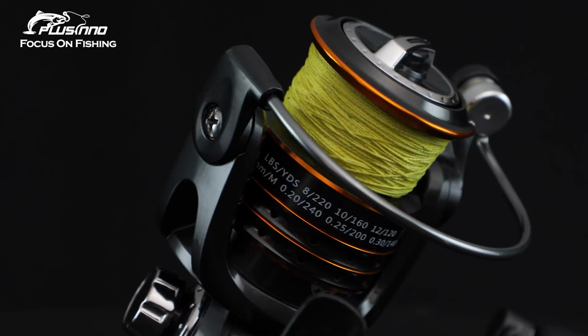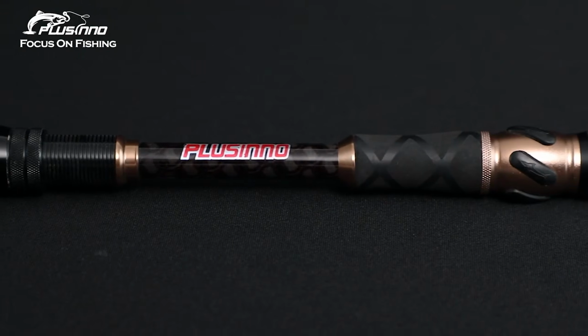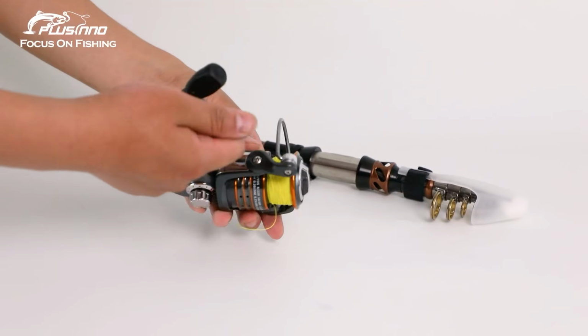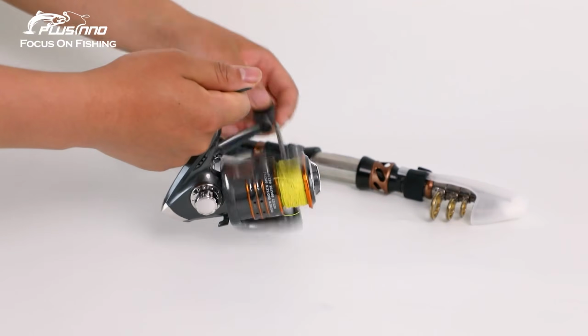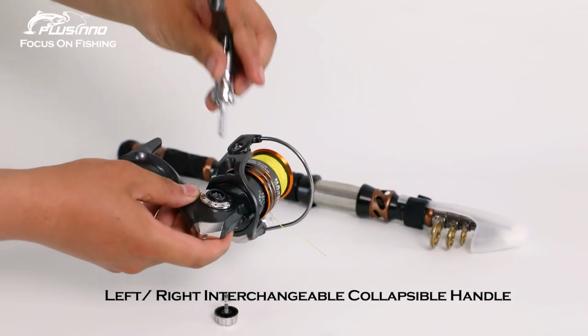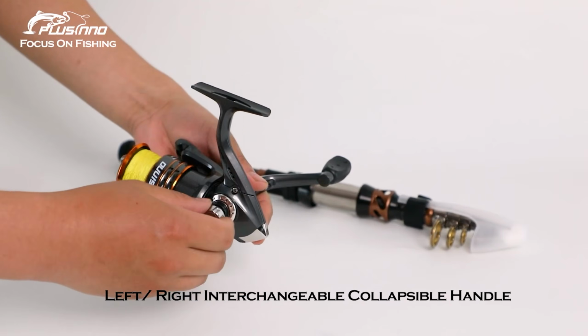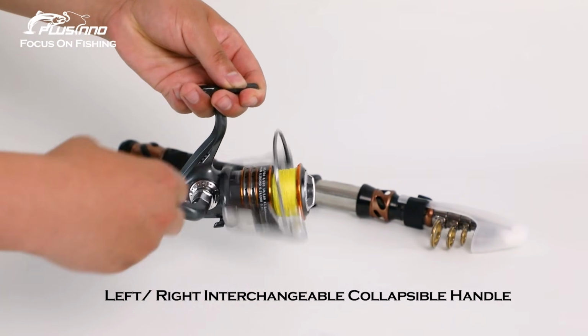The portability factor is just insane. This rod collapses down to 17.5 inches, which means it fits in my backpack, my carry-on luggage, and even my motorcycle saddlebags. I've taken it on hiking trips where every ounce matters, and it's never let me down. The extension process takes literally seconds, and you're ready to fish.